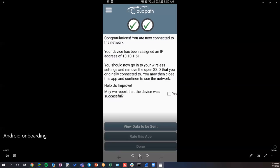So at the end of the day, a couple of things happened here. Not only did it onboard the device, which may have been on a different SSID, say an open SSID called start here or onboard, that's how they get to this page. It automatically forwards them to what I was showing you earlier. And once it gets the config, the CloudPath app will not only create that profile on the device for the user, it will also automatically move them to the correct network.